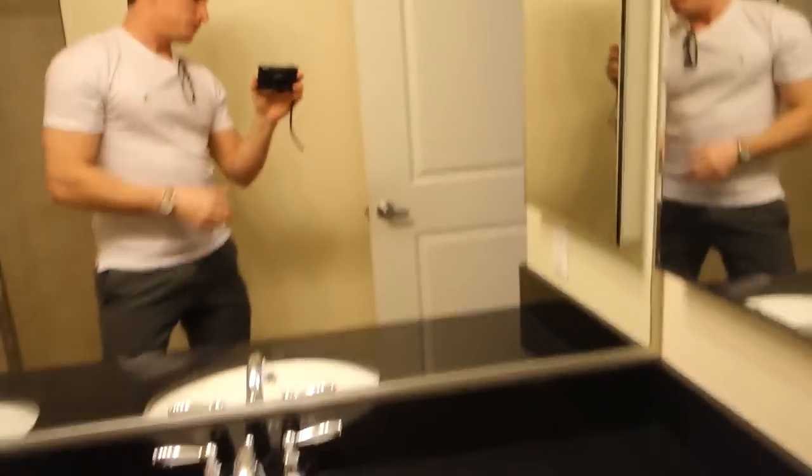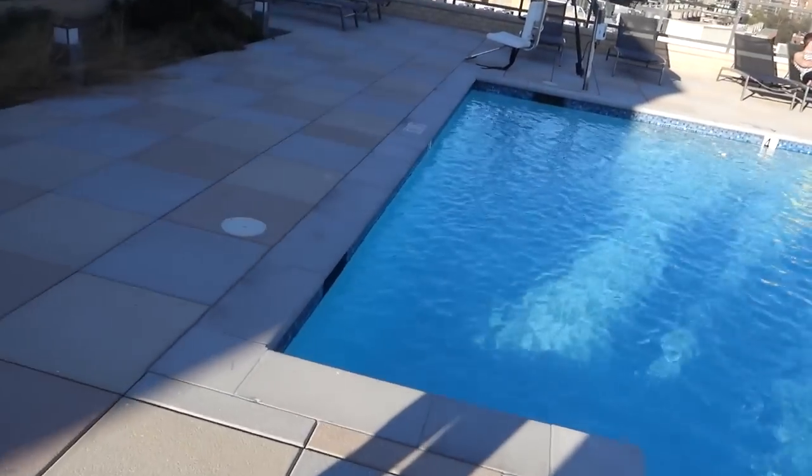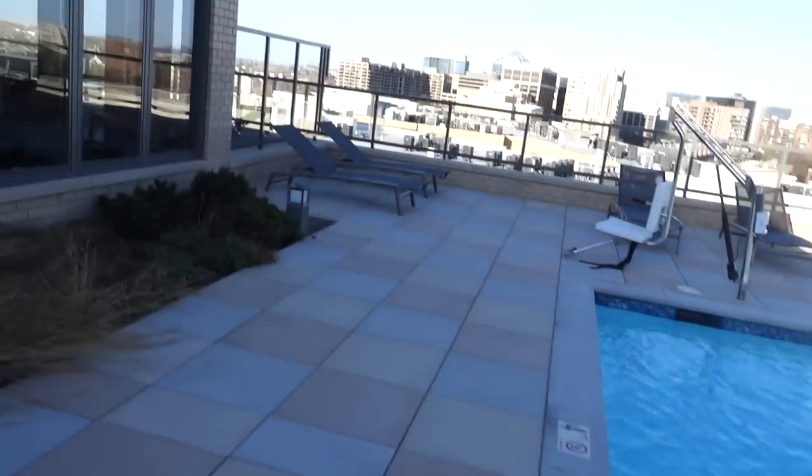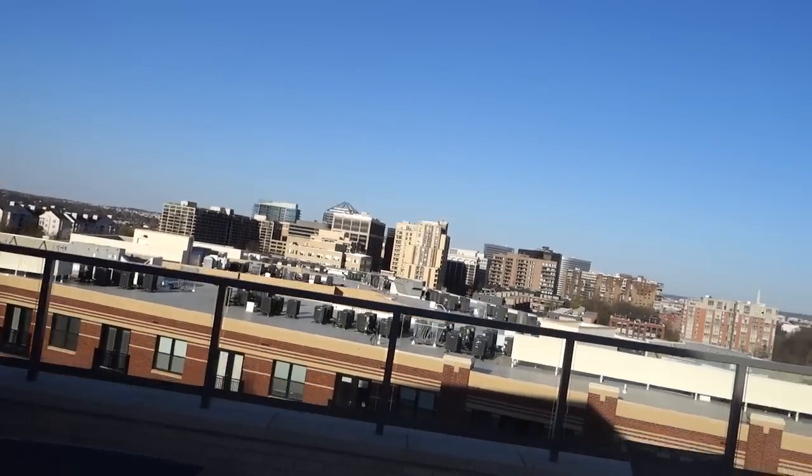So DC is happening. So this would be the rooftop pool. This is a heated pool. And then just to give you an idea of the city view from here.